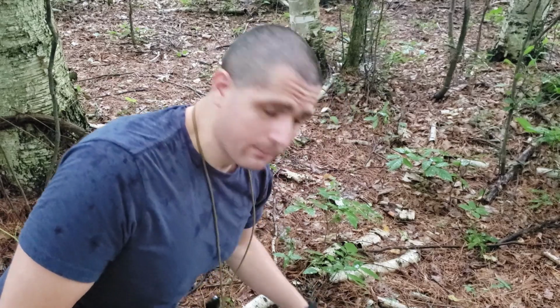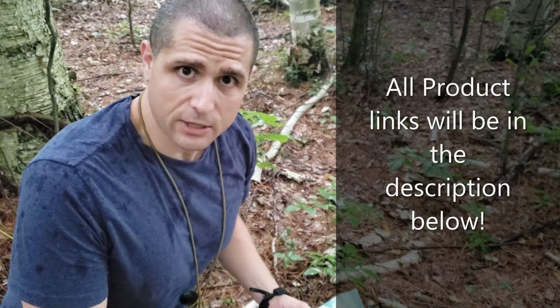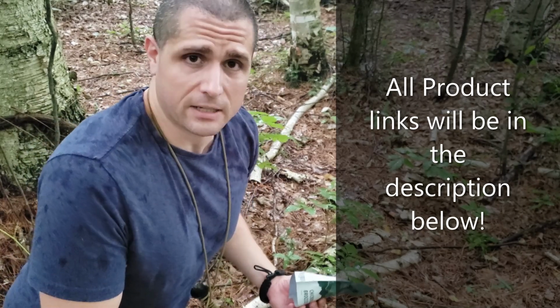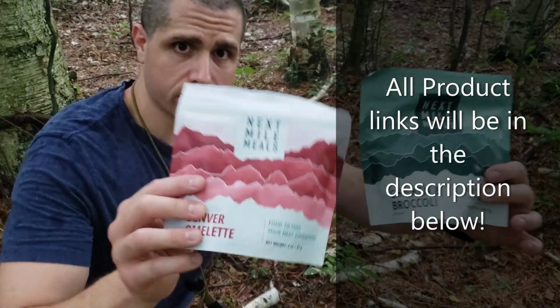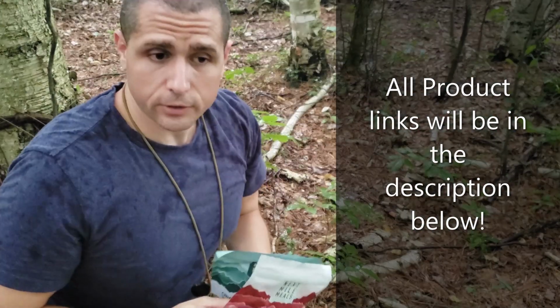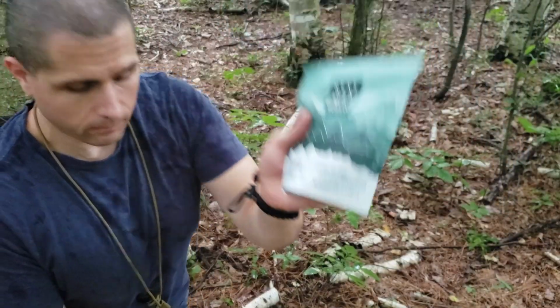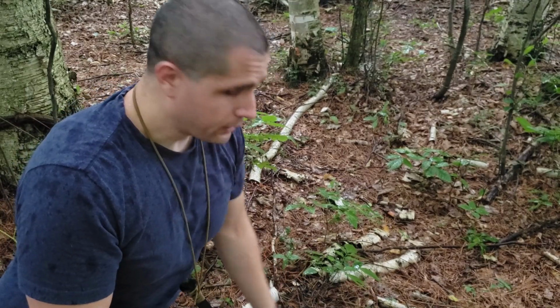Now the meals, I am on keto phase right now, so I'm not eating any MREs or anything like that, trying to stay good for a couple weeks. But that shouldn't discourage you or anybody else or myself from having fun out in the woods or going backpacking, because there's Next Mile meals. And there's other solutions as well. But these ones, I have a chicken and broccoli that I'll be trying out, and then a Denver Omelet for breakfast. So a lot of good things.